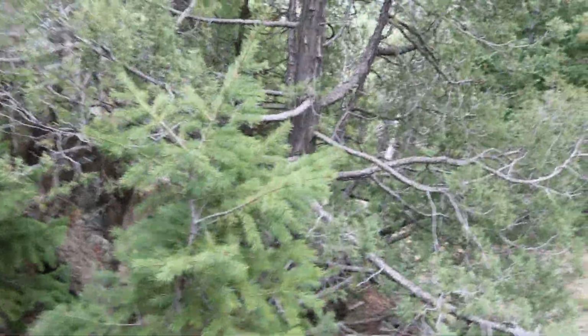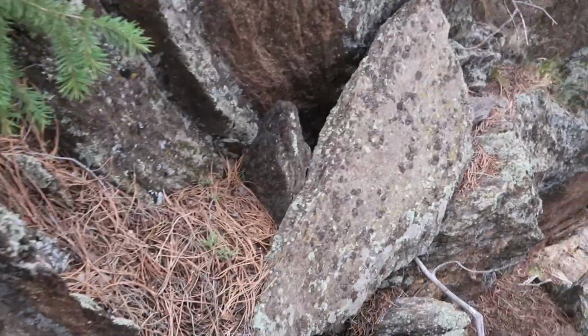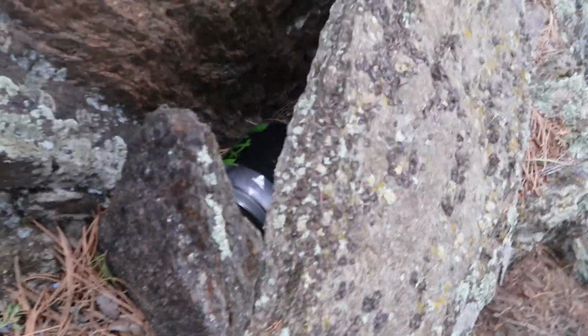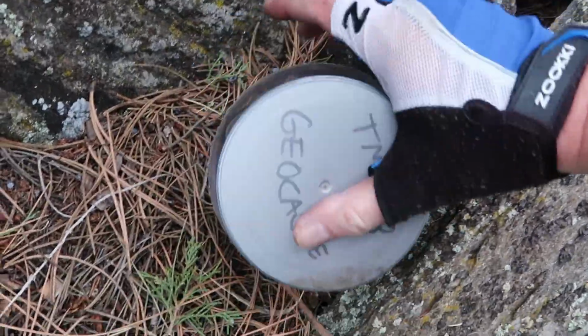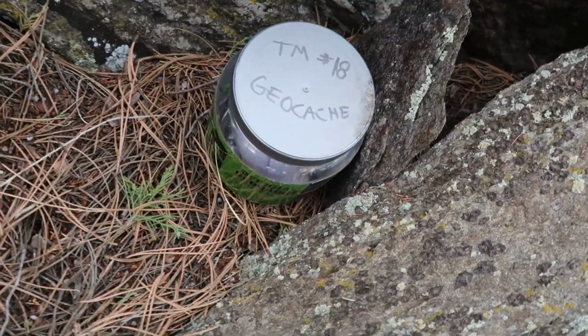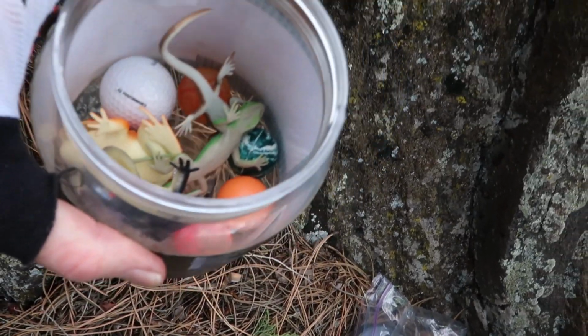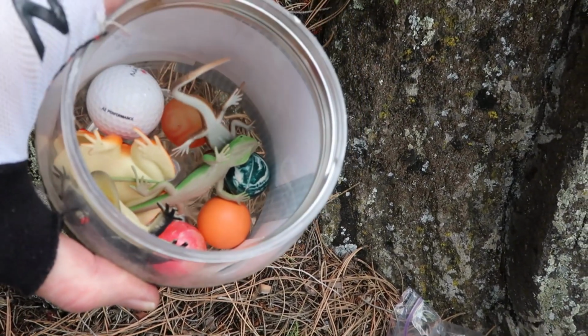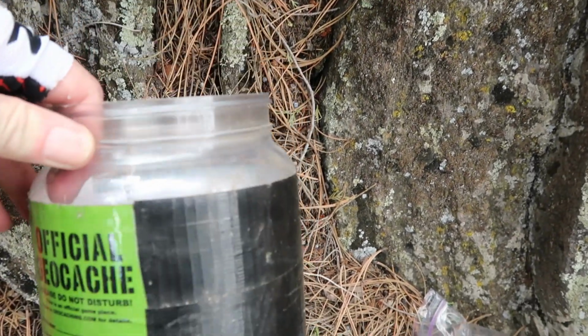I hate it when I can't find my own cache. It's been quite a while since I've been here. But now that I remember it, being behind this tree, not so hard to find after all. Trail Mix number 18. Nobody's found this cache for just over 2 years. Still has the 2 squeaky frogs I put in there, and the lizards and those balls, I think, were all things that I put in there when I hid it even longer ago than that.